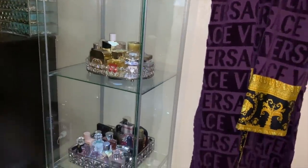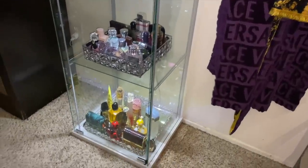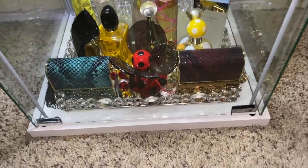A lot of people use these cases to store their action figures, their collector's items, and what makes it so great is the fact that they are only $60. But what makes it not so great is they are hard to get, probably because they are excellent quality and only $60.